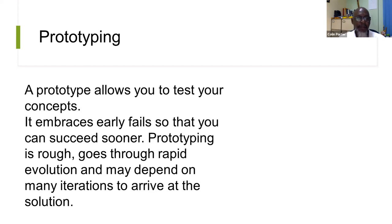As I mentioned earlier, failure is a part of that. And prototyping, it is said, embraces early failure so that you can succeed sooner. That may sound a little bit contradictory, but it's not.